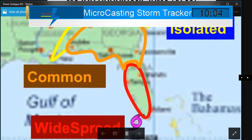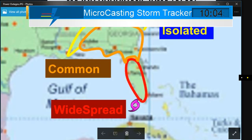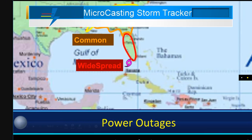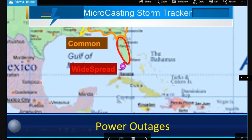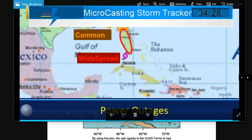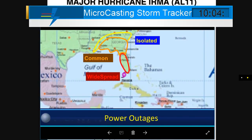And if we just zoom into that, here's basically what we're looking at right now: widespread power outages throughout the state of Florida, and then we also have common and isolated power outages in other areas of the United States. It just does depend on where you are expecting this to go. But still, this is a very, very bad and devastating hurricane. And this will probably continue to be a nasty and devastating hurricane throughout most, if not the rest of its life, due to the harsh reality that this just isn't going to be going anywhere anytime soon. So here's the power outages.